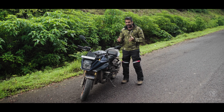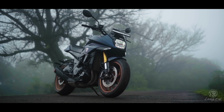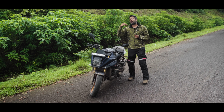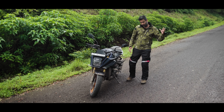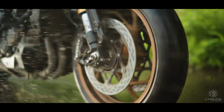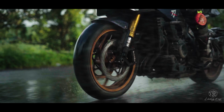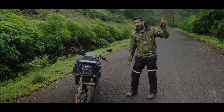So I am really excited to try the Katana with rounder profile tires and also ones which are a little bit stickier, because I think that will improve the braking as well, because more grip would mean that you will be able to fully extract the potential of the same braking system that the Katana borrows from the GSX-R 1000.